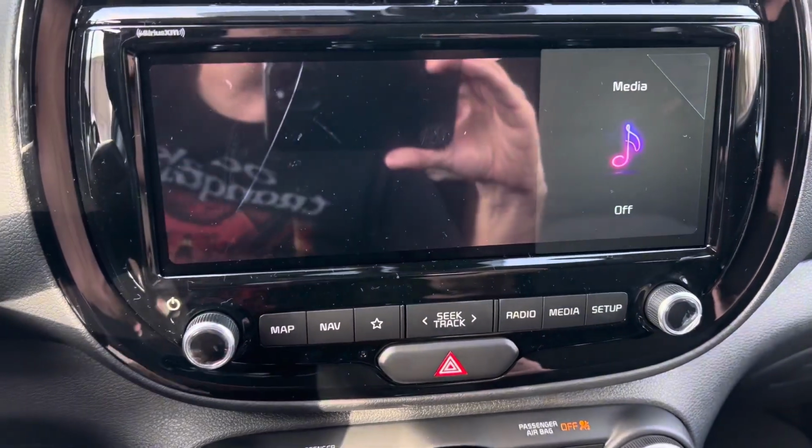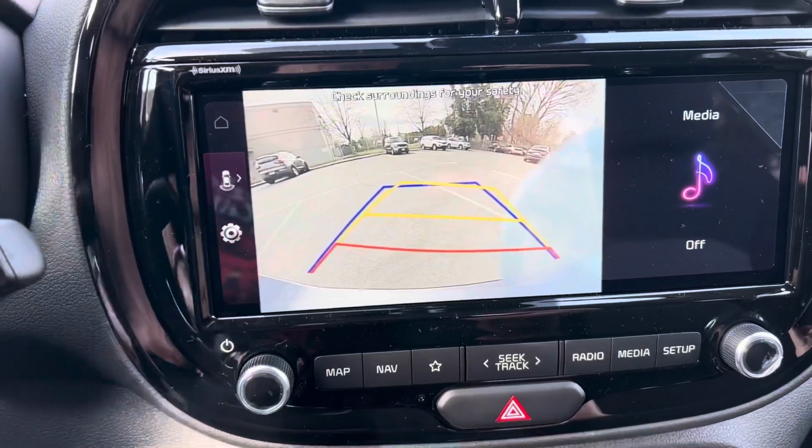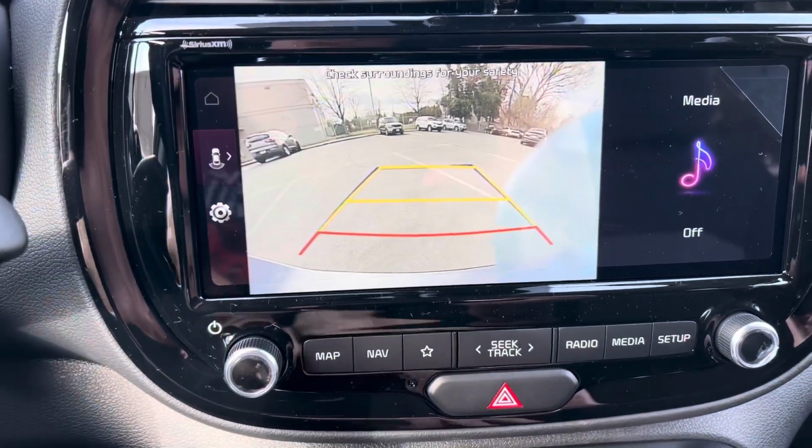Put it into reverse. You do have a reversing camera with trajectory out the back, which is nice and clear.